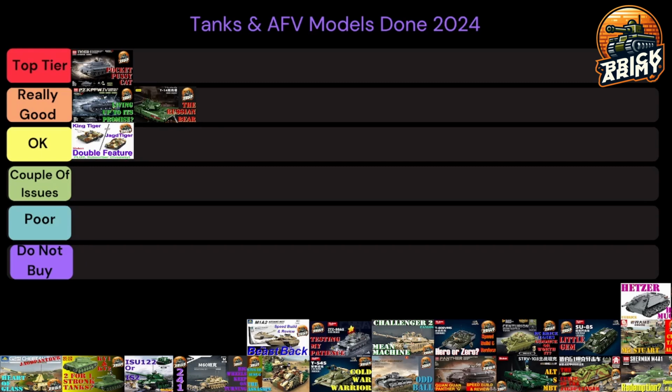I think it is very overpriced for what it is, considering just about every manufacturer makes an Abrams, and you can certainly pick up these for around half the price that I paid for it.